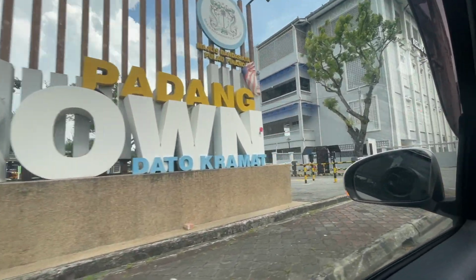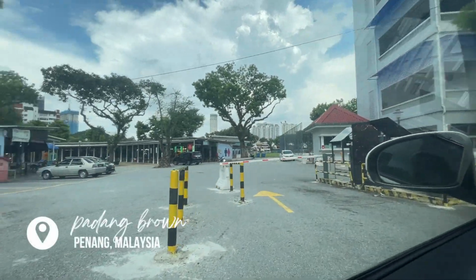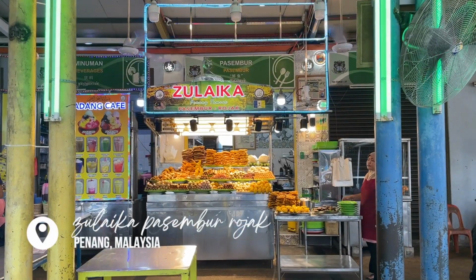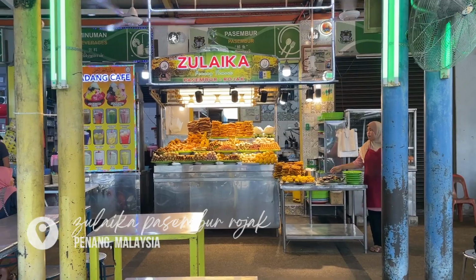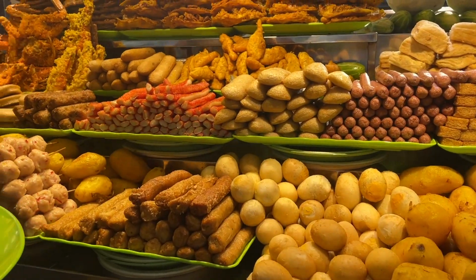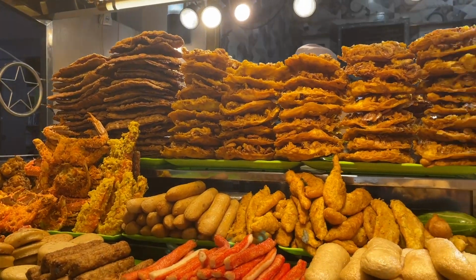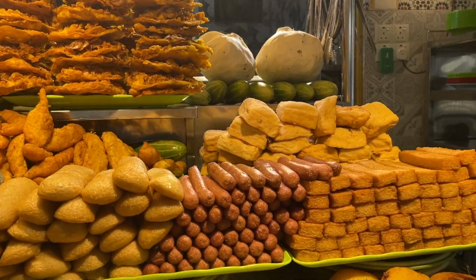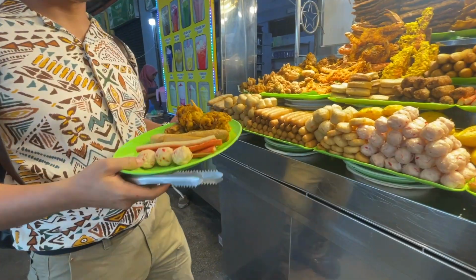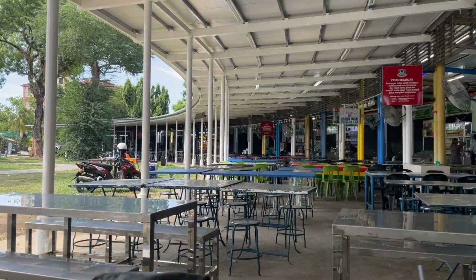And on to our last destination for today, which is Padang Brown's Zulaika Pasembur place. We went there quite early, but luckily the store is already open. I think we were one of their first customers of the day. You could pick any of the displayed items and then they will chop it up and mix it with the special sauce that they make. Be careful not to take too much of the seafood because it can get quite expensive. The price will be based on the items that you take.